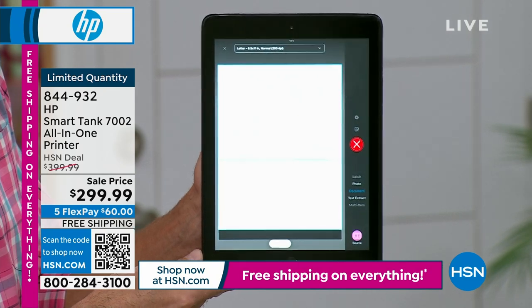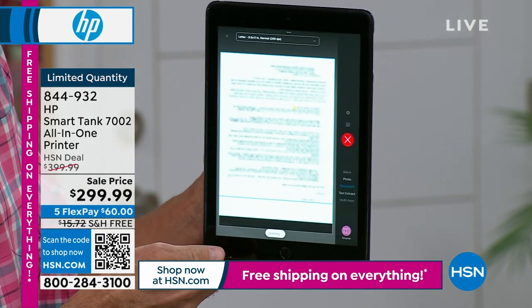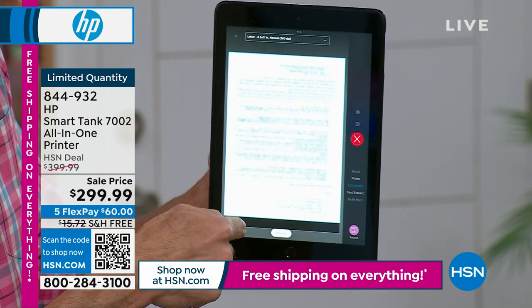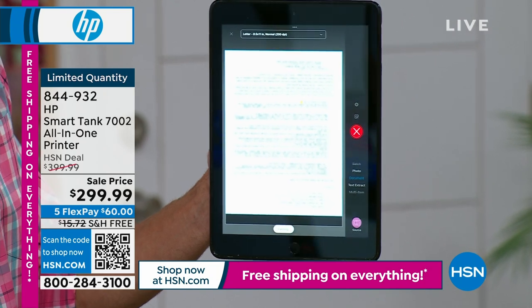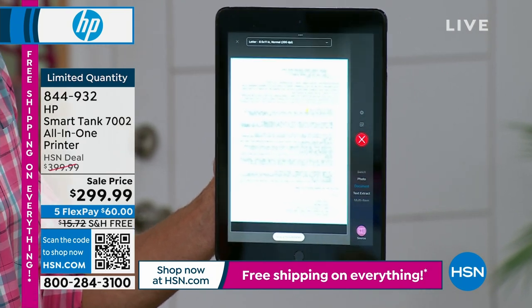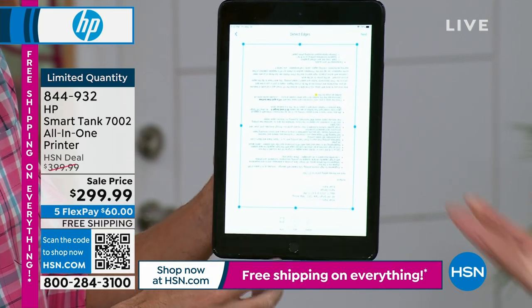That's so much faster. No, scanning is really, really quite easy. And it's really fast. I'm sure once it's scanned in, it'll clear up too. There we go. Oh, well, that's just the sort of preview. It thinks about it for a minute and then it will clear it up for you. That's cool. And then you can say send it or print. Of course, you have it printed already if you're scanning it.